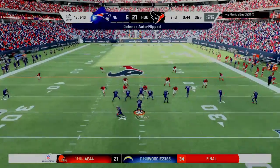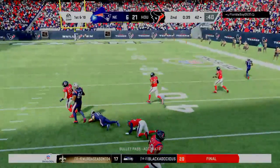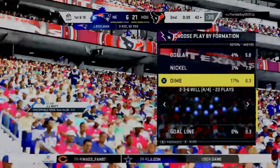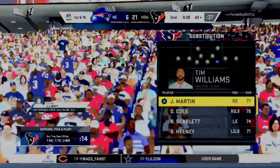Ball up to the 35 now as they come up on 1st and 10. And he'll have it past midfield almost to the 40 before being taken down. Now the Patriots going to use one of their timeouts as they stop it here with just under 40 ticks to go in this first half.